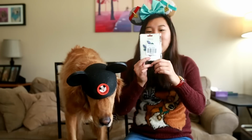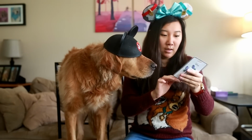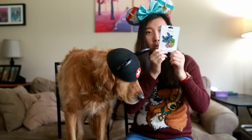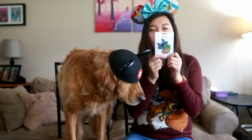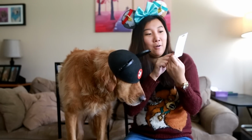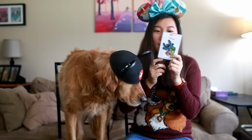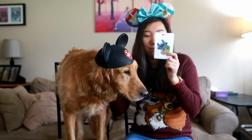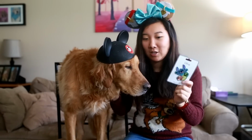Going on the patch craze, I got another patch which you can't see here, so I'll take it out. These are iron-on patches, and it is another Lilo and Stitch patch, Stitch with a pineapple. I love it because pineapples are kind of Hawaii, and Dole Whip is obviously originally from Hawaii. So it has the Hawaiian flower with Stitch, and he's kind of yay. This is a cute Dole Whip Hawaiian Stitch patch that I want to put on a backpack, and I'll probably put it with the other Stitch patch I have.